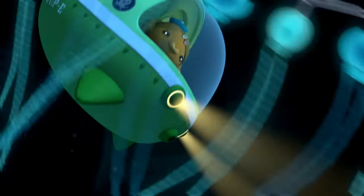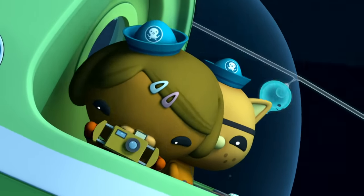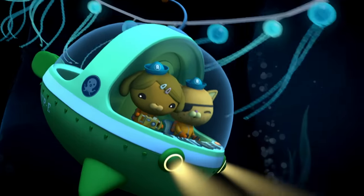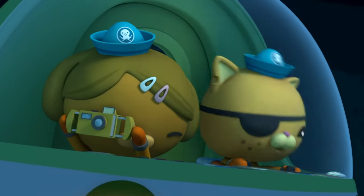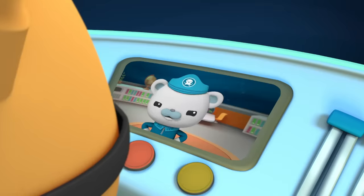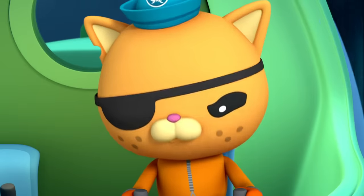Woohoo! This is amazing! Wow, it's fantastic! This creature is huge! Ah, it's longer than a blue whale! Kwazii! Watch out for... Hi, Captain. We've caught up with the giant siphonophore. Siphonophore. I was close. Kwazii, you're heading straight for a field of geysers.